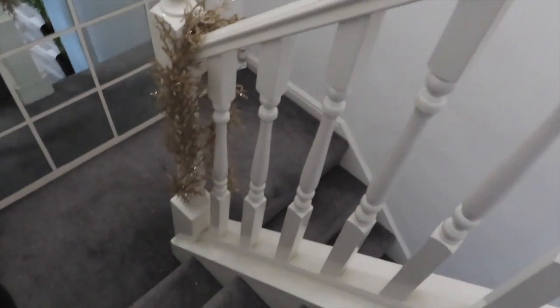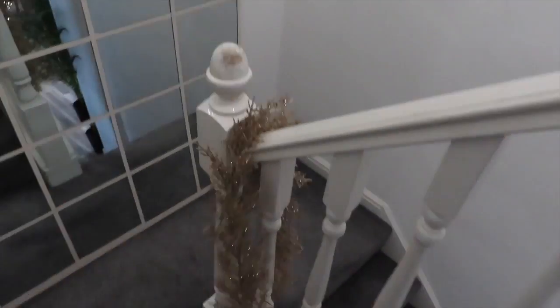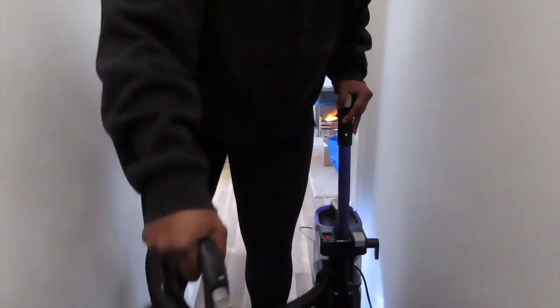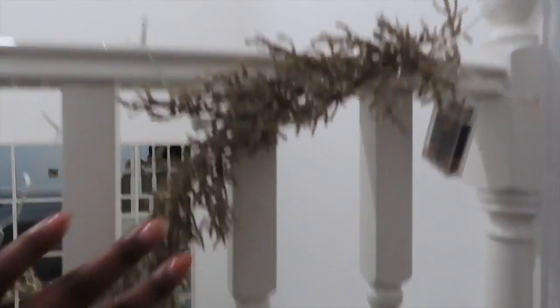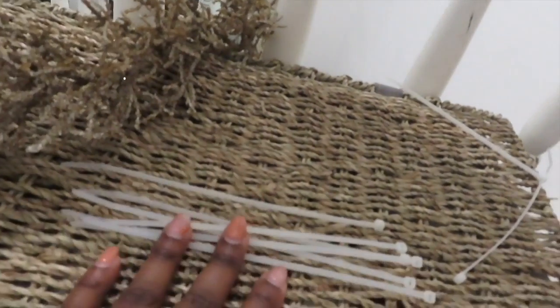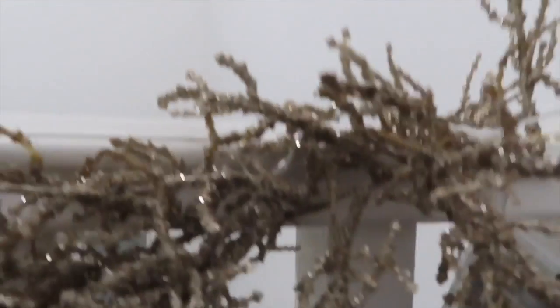Right, I'm about to start on the stairs. First, they need a good hoover and a clean, but the idea is to put this here with some fairy lights. So I'm putting these up now using cable ties. They weren't long enough. I thought I was going to have to go back to B&Q, but I figured out I could just put two together and do it like this.